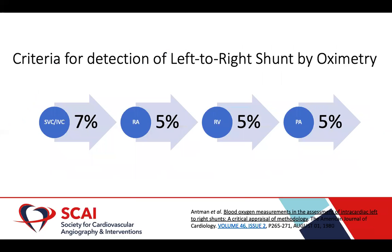So criteria for measuring left to right shunts by oximetry, like we said before, between the SVC, IVC to right atrium, is about 7%, and that's the criteria. For every other location, right atrium to RV is 5%, and RV to pulmonary artery is 5% as well.